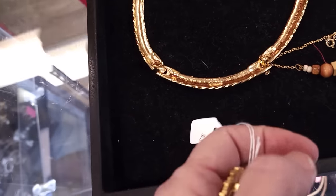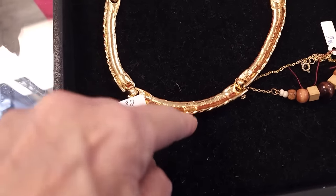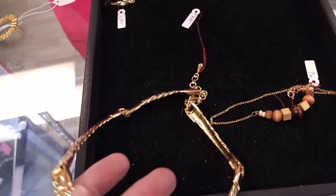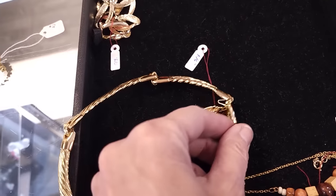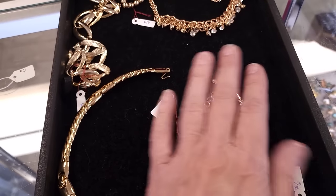I'm seeing it, but I thought it was Monet. No, I'm not seeing it. I'm seeing things. Oh, I saw the Monet on that one. Okay, that's what it was. This is a cool little pin for $2, though. I'll take that one. This one is Monet. This one is $15, though. It's beautiful. I just don't know if it's $15 beautiful.